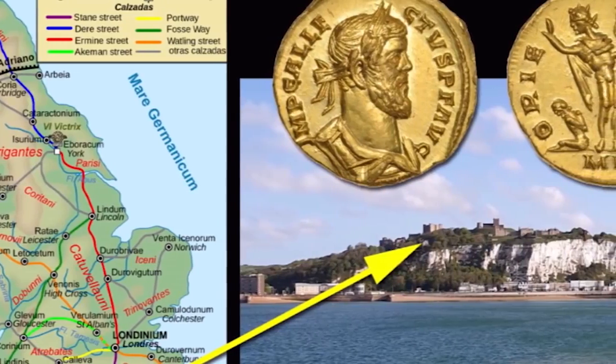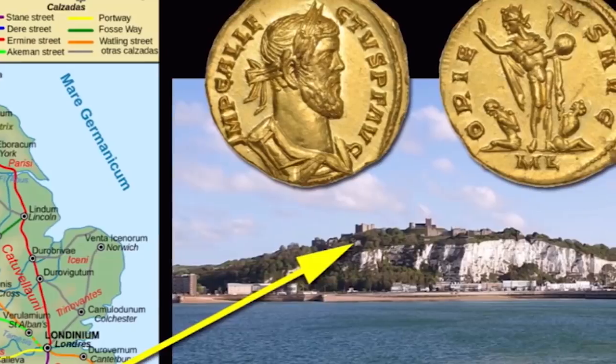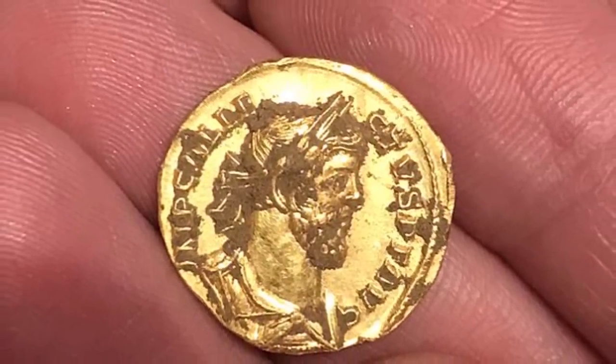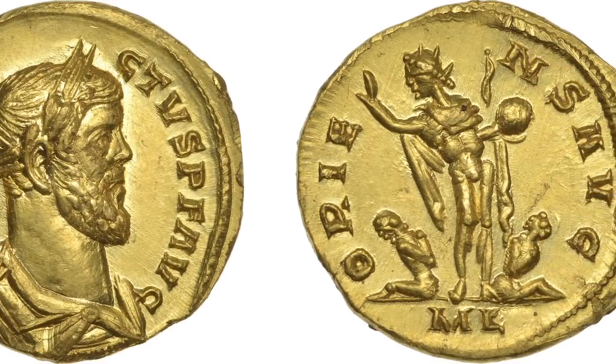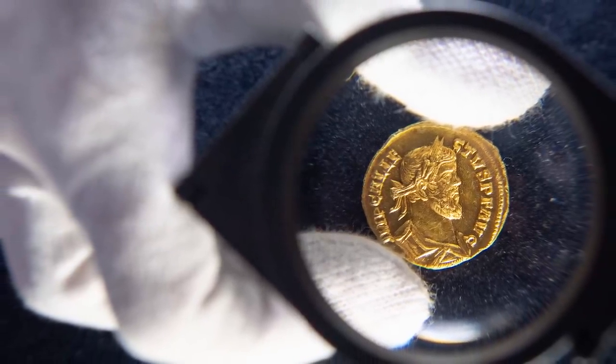It's one of only 24 Roman Aurus coins with the face of Roman finance minister Allectus stamped on them ever discovered, and it's 1,700 years old. Allectus was especially notable for trying to annex Britain away from the Roman Empire. As some in the country now say, he was the first Brexiteer.